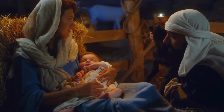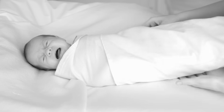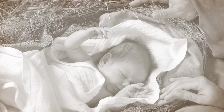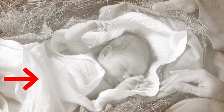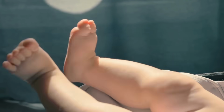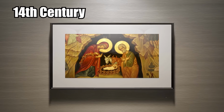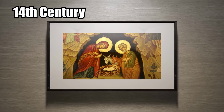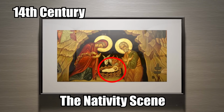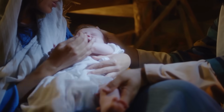While some people call it a diaper, they didn't really have diapers 2,000 years ago. What they had were cloths or swaddling clothes. A little historical tidbit is that during antiquity, people believed that newborn infants had to be swaddled in cloth. If they weren't, they would develop deformed limbs. Up until around the 14th century, almost all depictions of the nativity scene showed the infant Jesus tightly swaddled in a cocoon. The symbolism behind Christ's swaddling is very Christian.